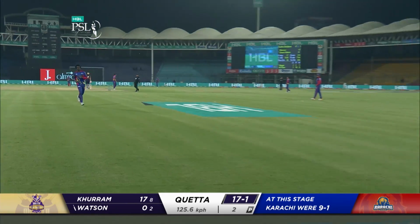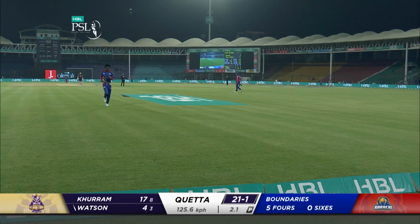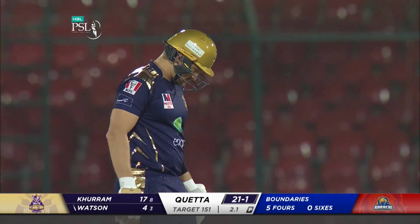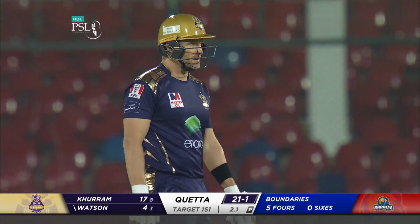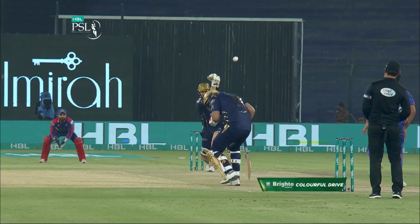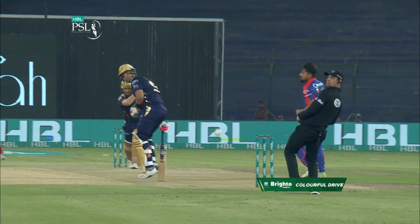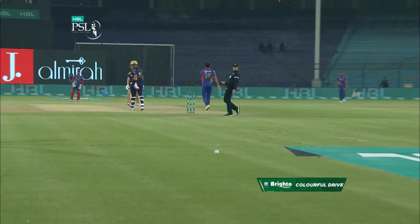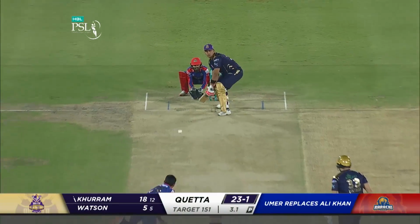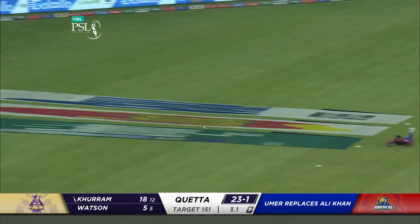4 more. That's a wonderful shot by Watson. Been watching him for years, and that's a trademark Watson drive. Just full face. Look how low he gets here. He stays with the shot. Everything is geometrically perfect about that shot. That'll do.